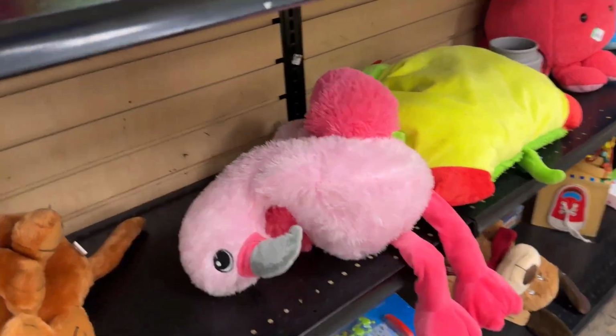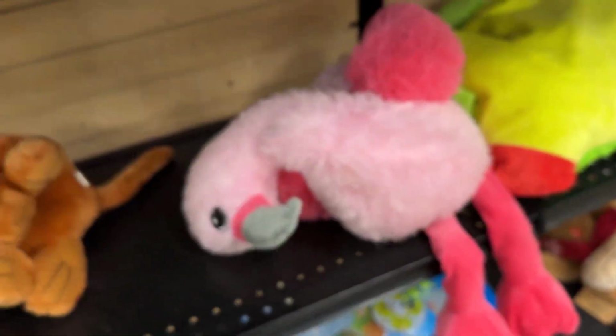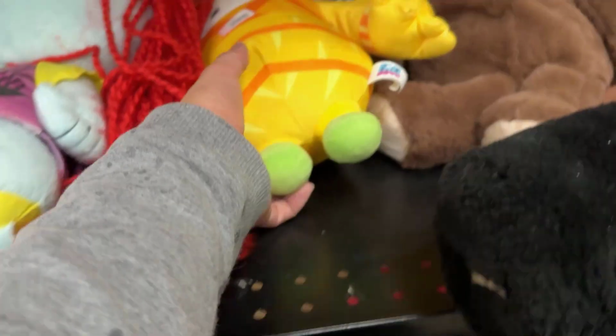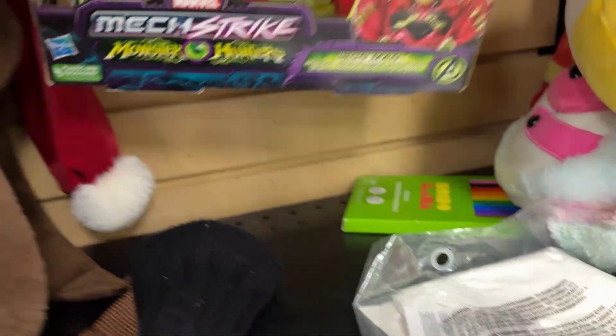Onto the so-called toy section, and boy does it look sad. A TMNT twin bell alarm clock for $6? What is it with pricing stuff in this section for that amount? Is that like the standard pricing? Oh my god, this Fall Guys plush too. That's just way too high. Nothing's gonna move for $6.